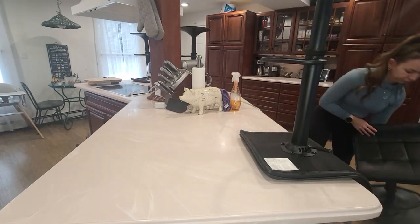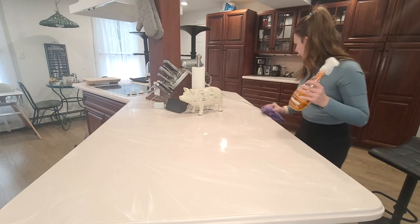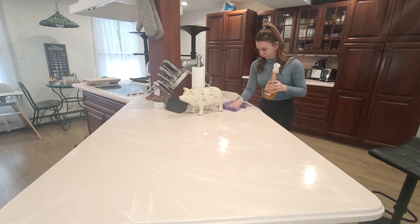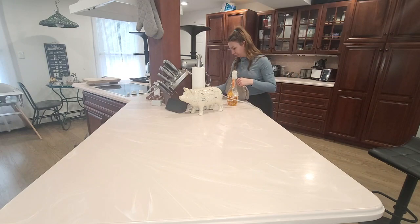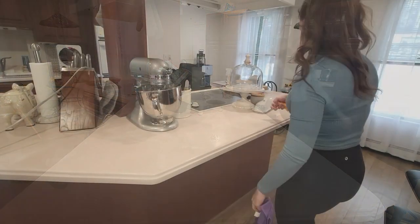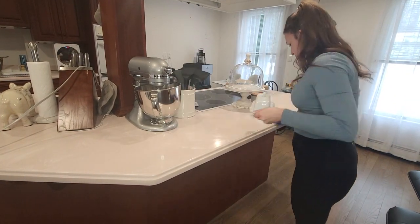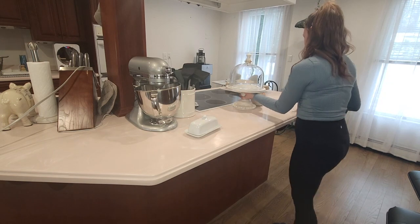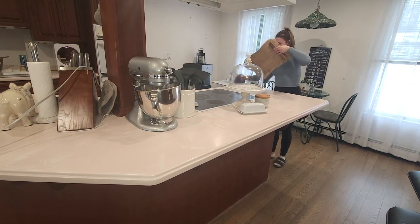So we really aren't doing anything too crazy in the kitchen today. We're just doing the nightly clean routine, but during the day. So just dishes, wipe down, a quick vacuum, and a quick mop with a brand new mop, which I'm so excited to show you. I absolutely adore this thing, so get ready for that. I'm so excited.